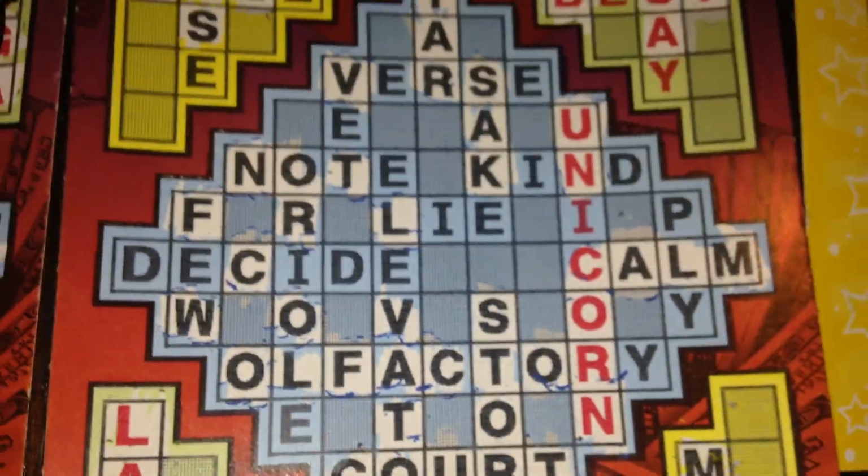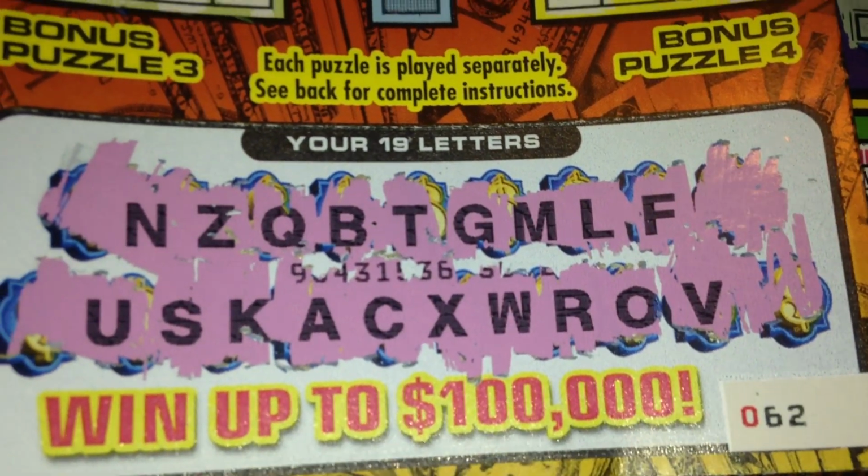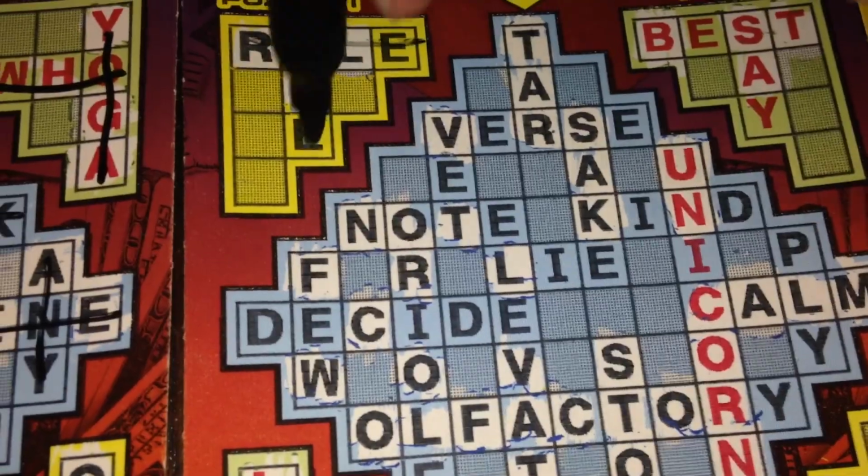Moving on to the next ticket, one of the big letters that I needed was E, and I don't see E anywhere. So we can go ahead and scratch off anything with E.